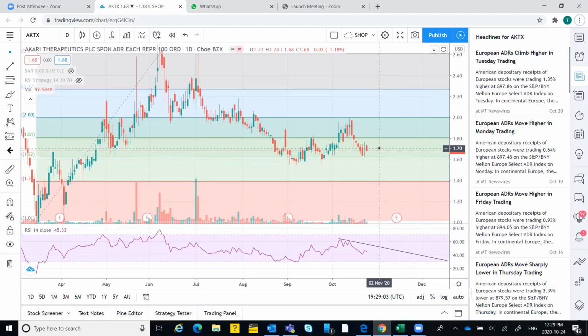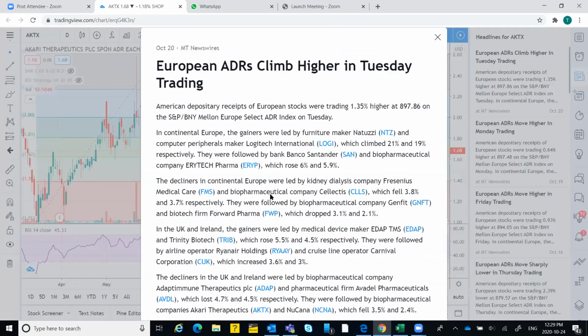If it falls below 1.72, then 1.6 can be closer. Or if it is going upwards, then 1.8 could be a first target, and then the next level could be 1.9. But it may take a little time to go to 1.9. If there is any news, we can check. October 20th, this is, I think, current news. European ADRs climb higher in Tuesday trading. American depositary receipts of European stock were trading 1.35% higher. Nothing much in here. Well, this is just the analysis.